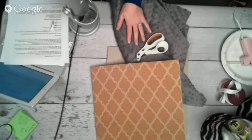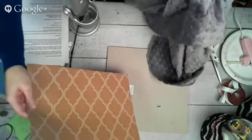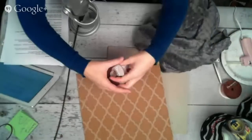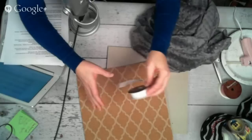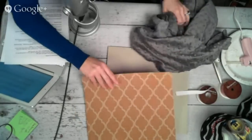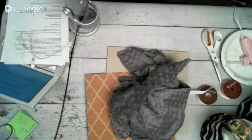For this project, you are going to need some fleece, scissors, a glue gun, and some ribbon. I'm using some double fold elastic. It's optional, you don't need it, but it's nice if you want to hold down your tablet. And I'm going to show you a couple of different options.